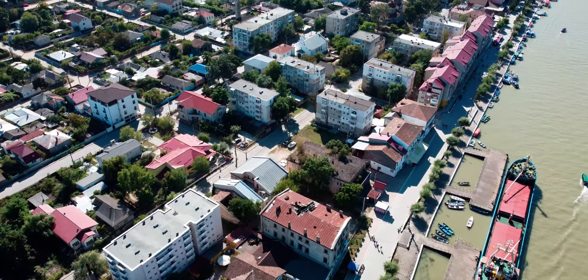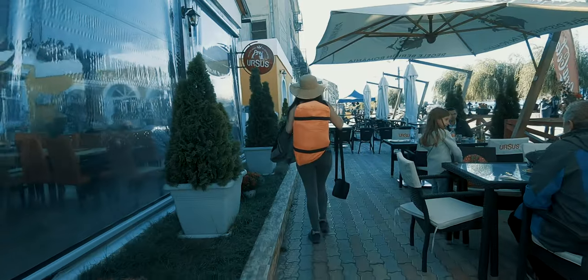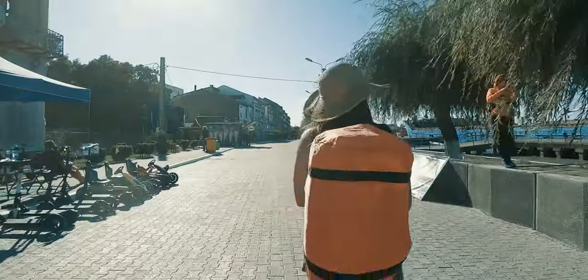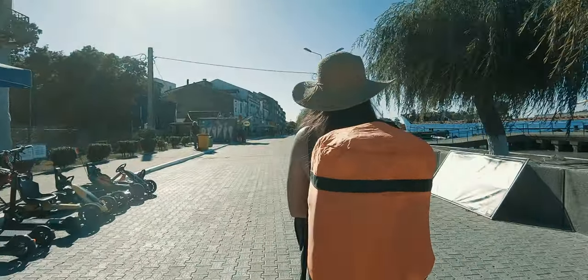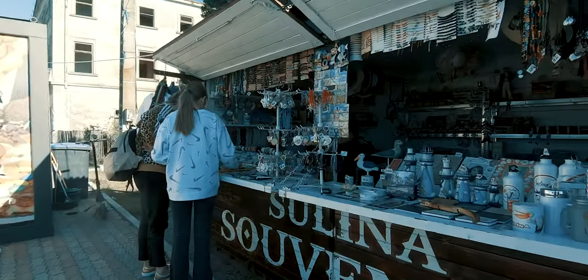As our day was coming to an end, while walking to our pickup point, we remembered to buy some souvenirs. We'll find some shops nearby where you can buy some fridge magnets, for example, and so did we.